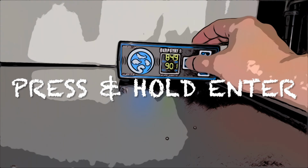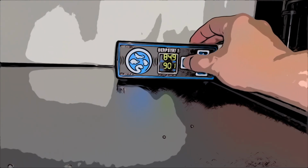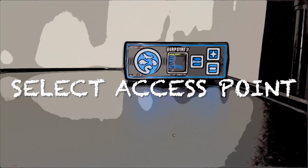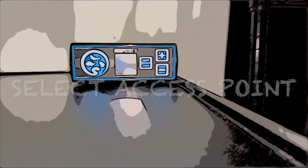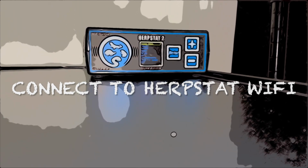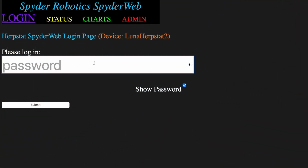Okay, so the first thing you want to do is press and hold the enter button until it makes a series of beeps, at which point you'll see a menu screen. Select access point. From there, you'll be able to access the device from a phone, a tablet, or from your computer. We're going to do it directly from a computer.